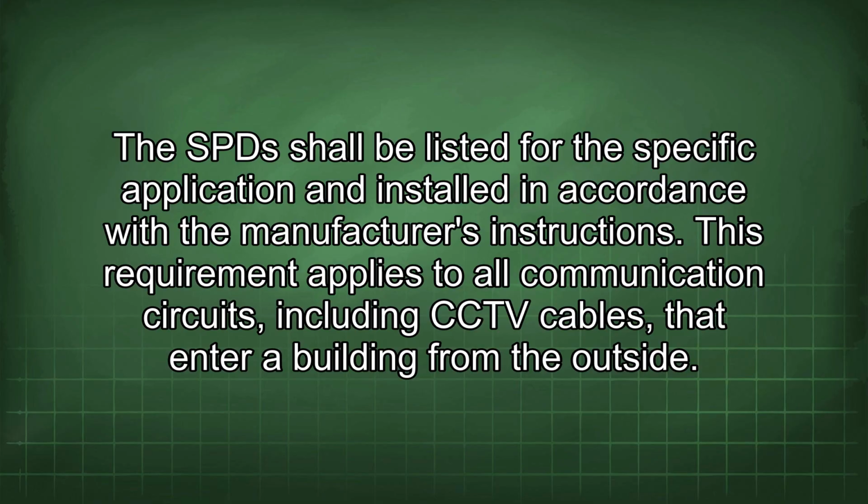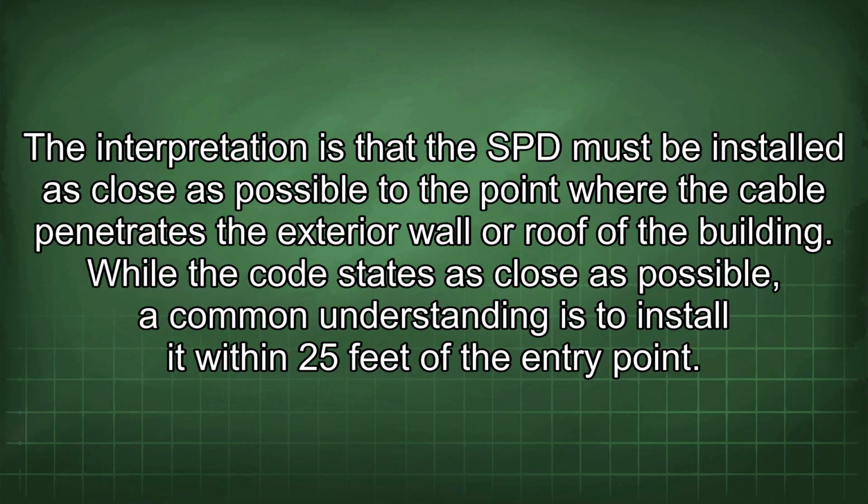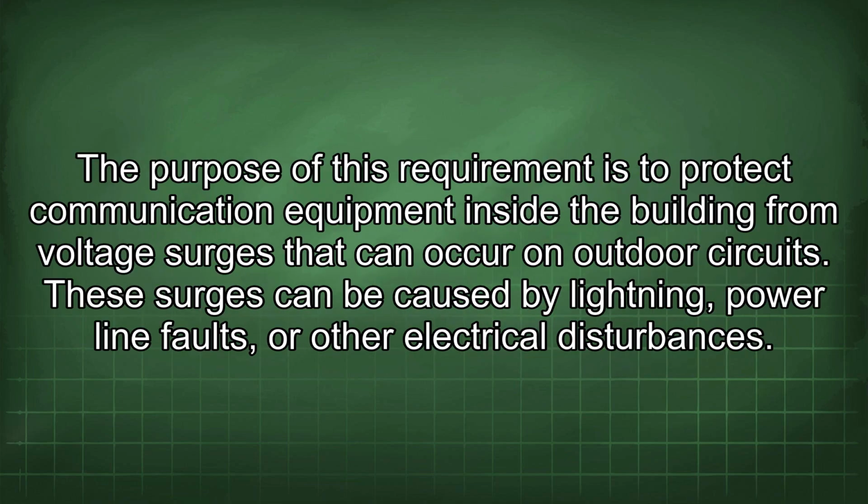This requirement applies to all communication circuits, including CCTV cables, that enter a building from the outside. The interpretation is that the SPD must be installed as close as possible to the point where the cable penetrates the exterior wall or roof of the building. While the code states as close as possible, a common understanding is to install it within 25 feet of the entry point.